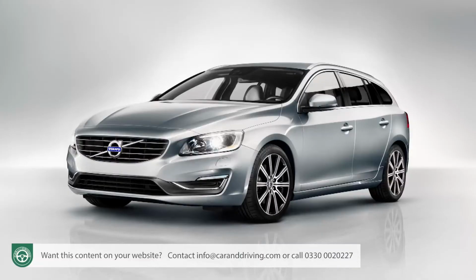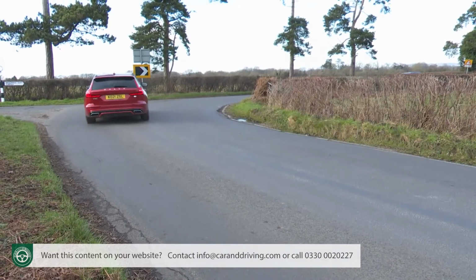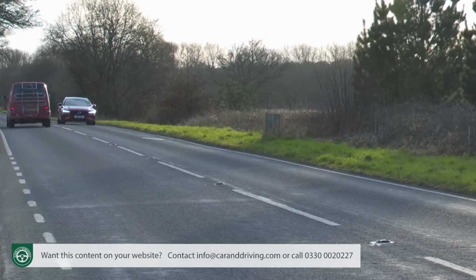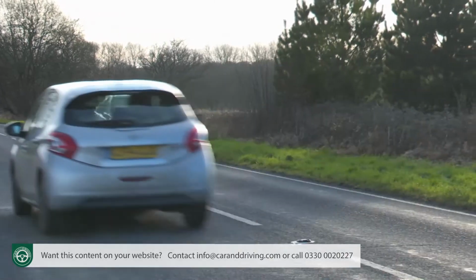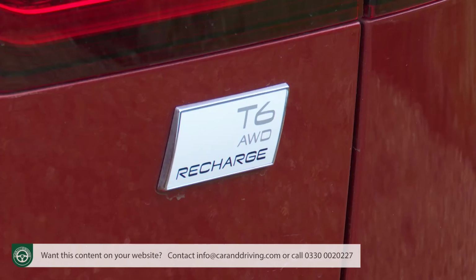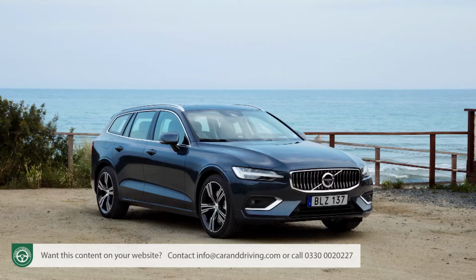In reality, if you expect the kind of economy returns you might have expected from a frugally driven version of the old V60 D4 diesel, you won't be too far out. Of more use is the officially quoted WLTP CO2 return between 18 and 46 grams per kilometre. The lower figure is what your benefit in kind taxation will be based upon, which is why the V60 Recharge T6 has a BIK rating of 8%. Compare that to the 33% of an equivalent B4 conventional petrol variant.